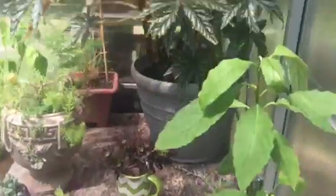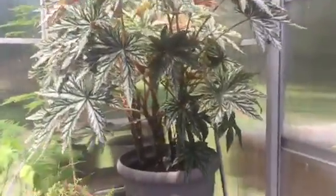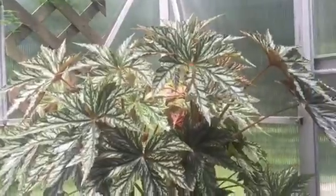some succulents. And then here's my prized Begonia Griffin. I really take care of this guy. I'm trying to one day grow it into a tree. So it's got a good start on it. It's pretty big. Pretty big.